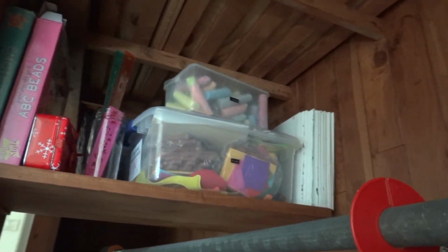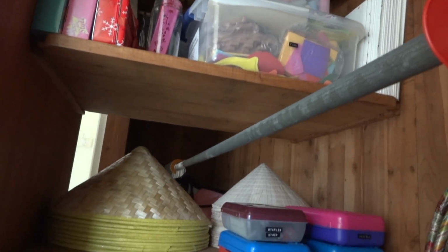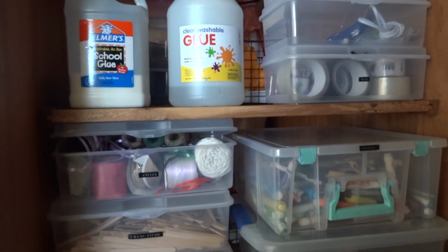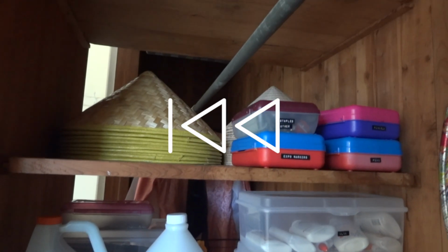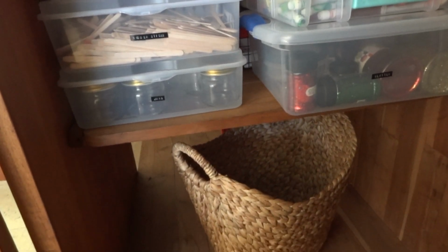On the left-hand side, again, at the top, more arts and crafts supplies that we don't typically reach for that often. And then some pens, pencils, a bunch of glue and tape. Moving down, our arts and crafts supplies that we don't use that often. I would like to say that the markers are right there and they are not supposed to be there, but it's okay. And at the very bottom, we have our catch-all bin.